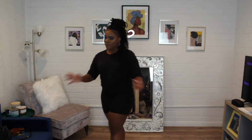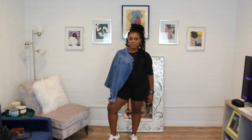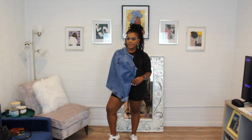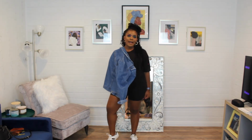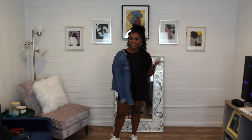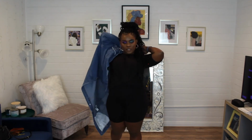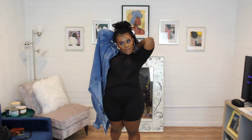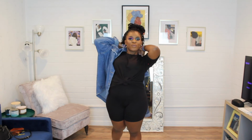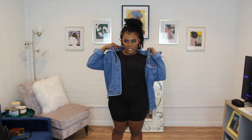I would also pair this with my jean jacket. Just really makes it look good. If you guys can't tell, I'm obsessed with this jean jacket. It really is one of the best jean jackets I've ever owned. And again, it is from Nasty Gal. So I would totally wear this combo to the airport, or to get lunch or something with friends, when you want to look like you put in a little effort, but not too much, you know.